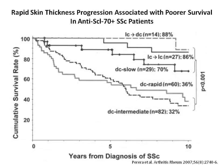And this compares to slow progression of skin thickness, with 70% survival, and even better if the patient started out with limited skin involvement and remained limited, or started out even with limited skin involvement and became diffuse, but did it in a slow fashion. These patients have the best survival. So really looking at the rate of skin thickness progression can help you in determining what the prognosis is, or how you're going to do overall with survival and developing internal organ problems.